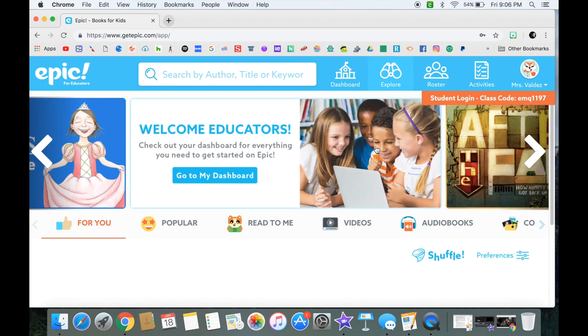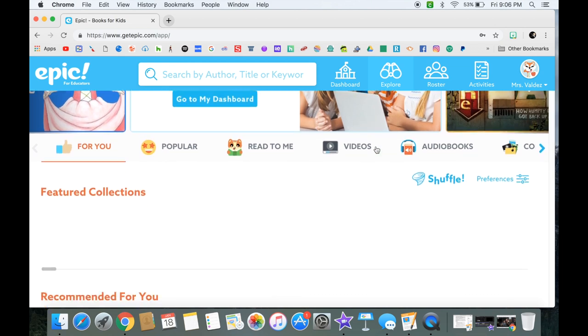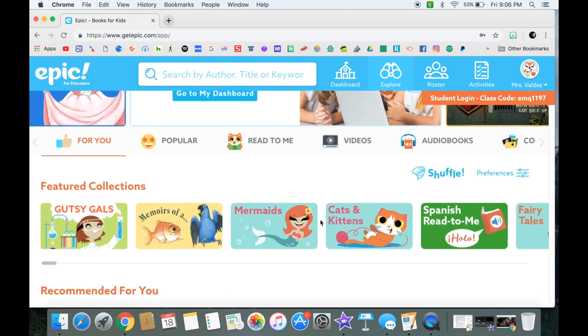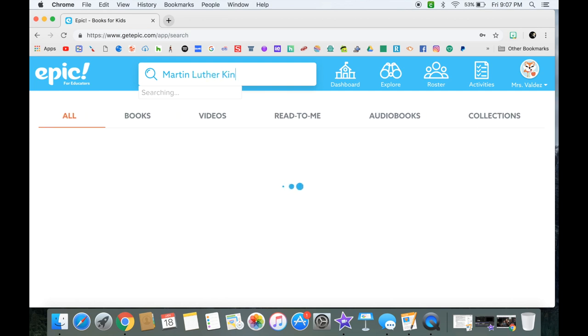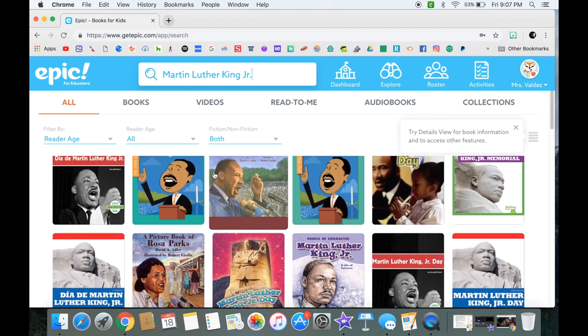So this is what the page looks like when my students log in and they can pretty much explore all of the different topics. They can look for read to me books, so students that need to be read to can look through that section. There's audiobooks, informational stories that they can read. They can also type in a topic and search for that topic and wait until you see all these books that come up. There they are, all these books on Martin Luther King Jr.